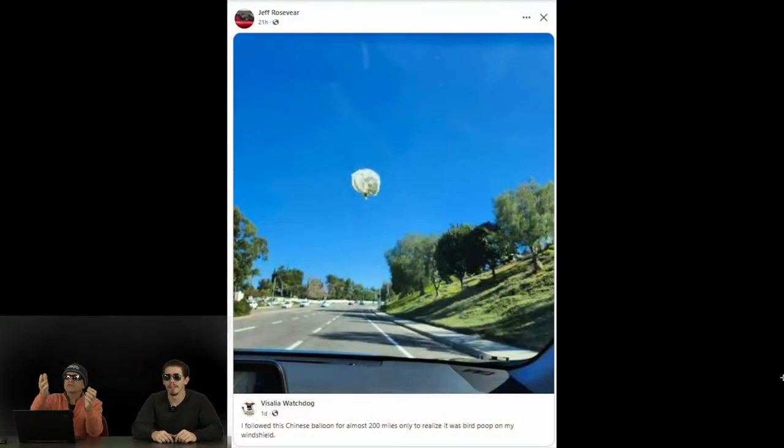We've got something for you on the Chinese balloon. Can you guys throw that picture up? I was shocked to see that in California, apparently, that balloon after they shot it down migrated to California. The balloon's back. There's a picture of it driving in California. This was actually from a friend of mine in California that posted this on Facebook. And the caption down below says, I followed this thing for a few miles before I realized that it was bird poop on my windshield. All right, a little bit of humor there. That was from Jeff Rosevier, by the way. But you believed it too, didn't you? Yeah. It looks pretty convincing.